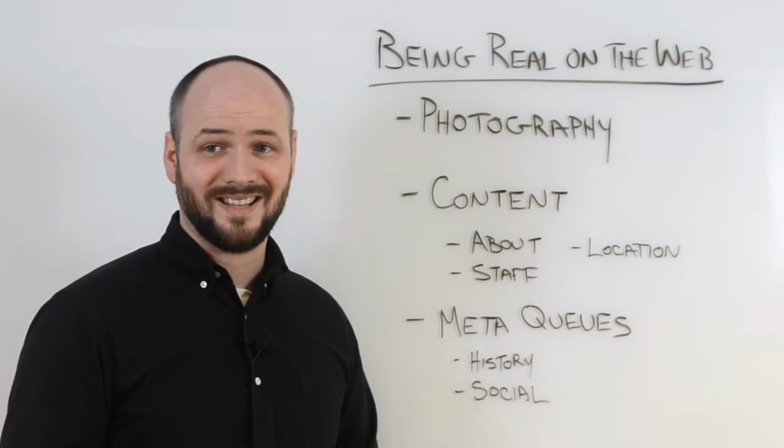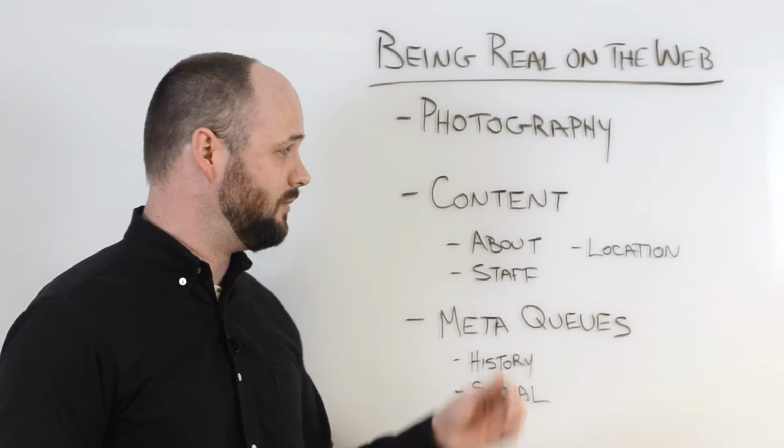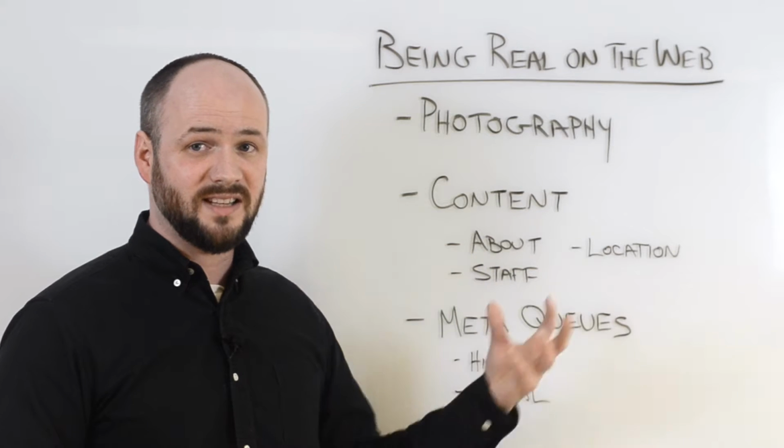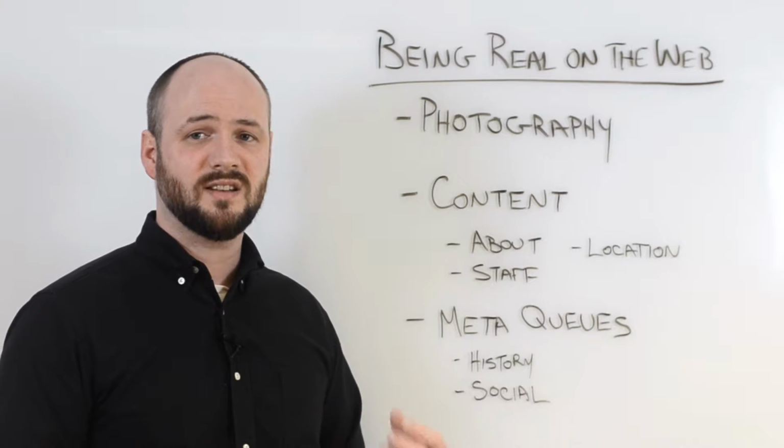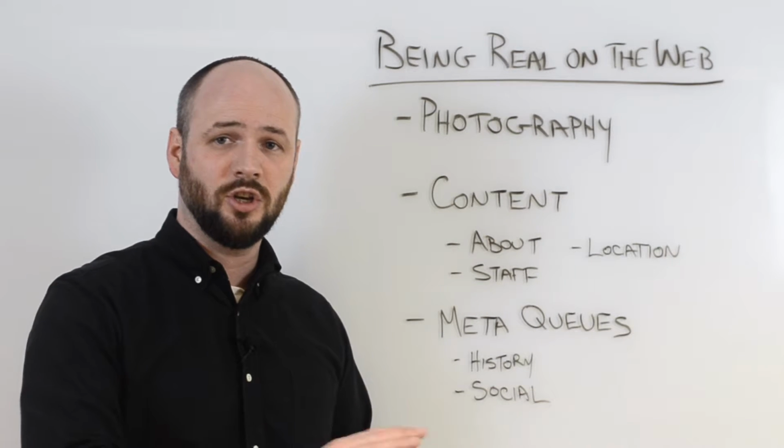So, next up, content. It may be a little bit redundant, but all of this is going to have a central theme, right? Content is just the places on your site in which you're showing this. It's not just about the initial impression when people hit the site, but when they go to your about page, you should have something to say.